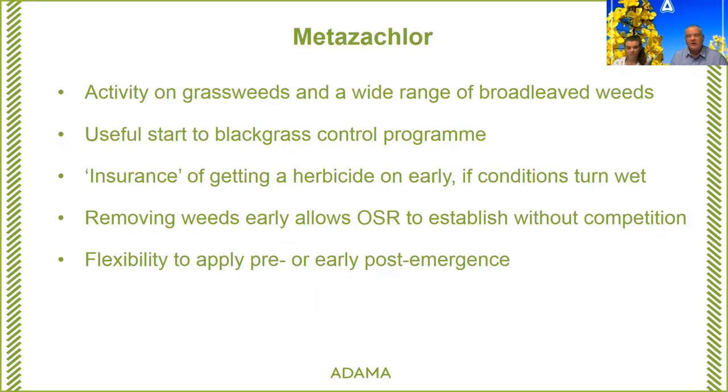You've actually got a herbicide on. So whether it's pre-em or early post-em, getting metazachlor or metazachlor mixes on early means at least you do have some herbicidal activity on that field if conditions turn wet. Competitive element, removing the weeds early is clearly an advantage. It helps with the establishment of the oilseed rape crop. So if you can get that on, then that's going to help the oilseed rape get away and hopefully stand pressure from other problems such as slugs, such as flea beetle later on.